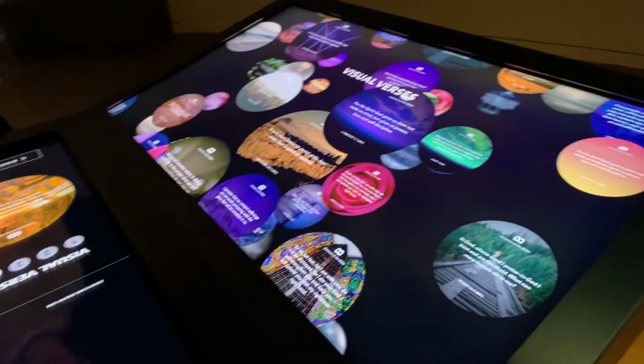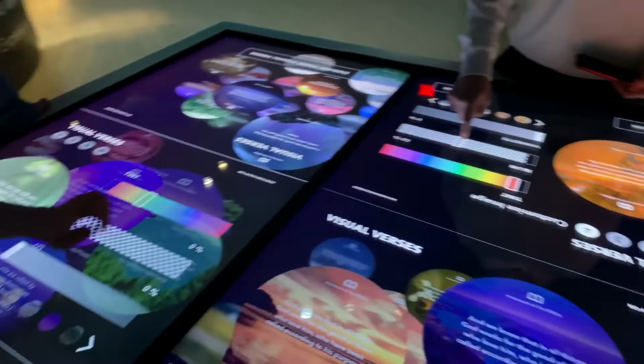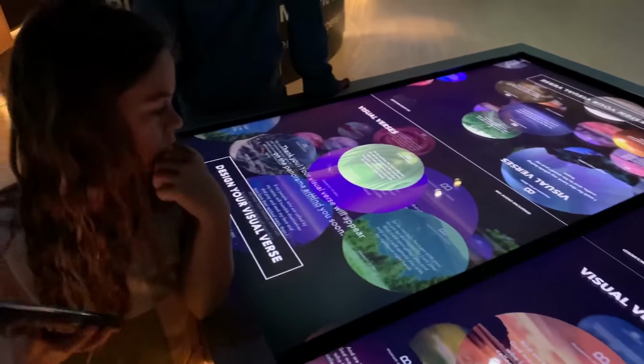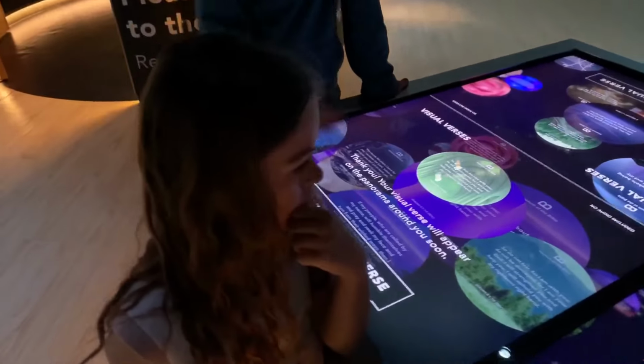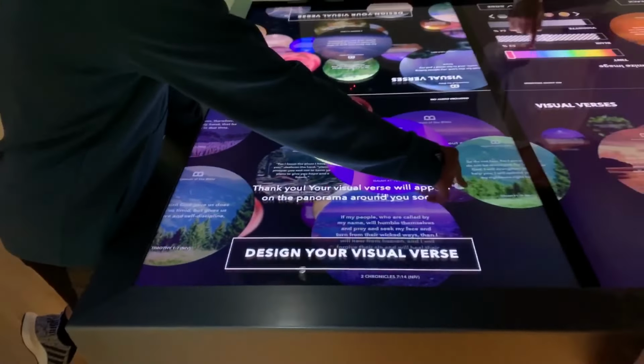And the last display in this room, you would write your favorite Bible verse and pick a background. It was all interactive touchscreen, and then it would display it on the big screen, and you could see the verse that you picked in your background floating around for everyone else to read.